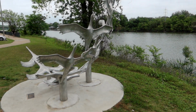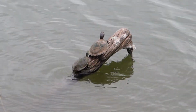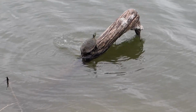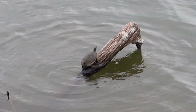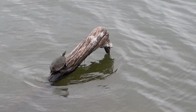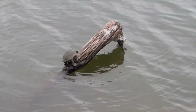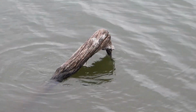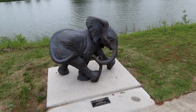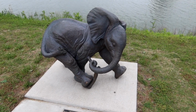Keep discovering new things in my adopted hometown. Here we got a couple of aquatic turtles sitting on a log. Those are actually real. Yeah, see, one of them saw me and dove in. You see a lot of those around here. That's kind of cool. There went the other one. And here we have another elephant. This one's called Eli Playing with a Stick.